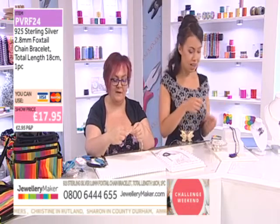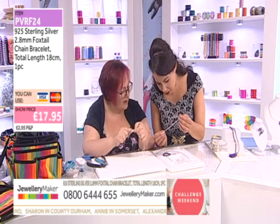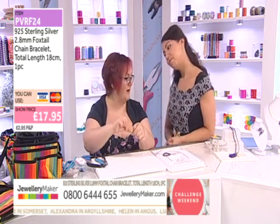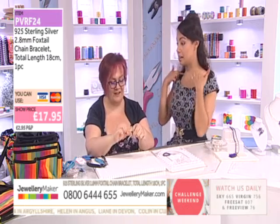It's just lovely. I love the texture. It's stunning, isn't it? It's just brilliant. It's just like the ultimately neat Viking weave. That's what it looks like to me. Yeah, you're right. And it's just amazing. I love the fact you could add loads of them and just make something really big. You really could. You could easily do a necklace with it and have loads.